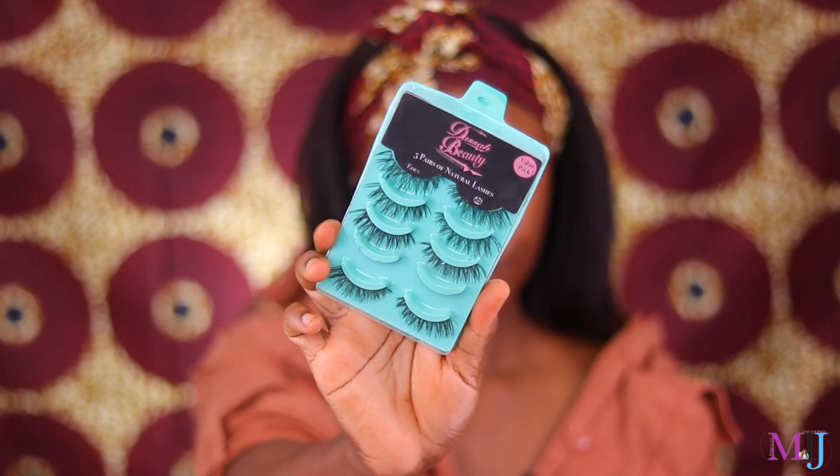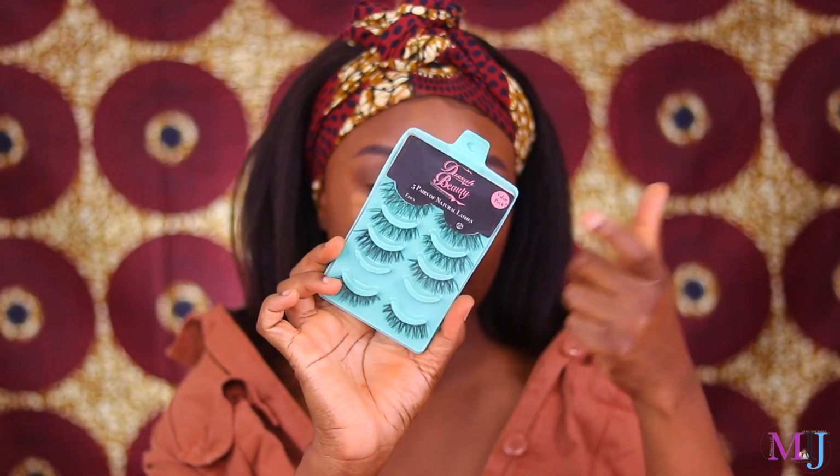The lashes I'll be using when I do feel like wearing lashes are the That's Beauty lashes in the style Eden, but this is the value pack. There's 5 styles in here. All right, here we are. Lashes are on, and look at that.